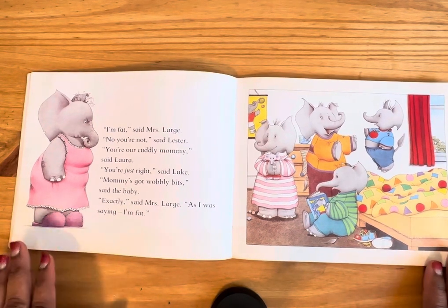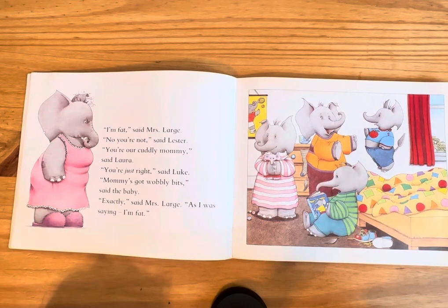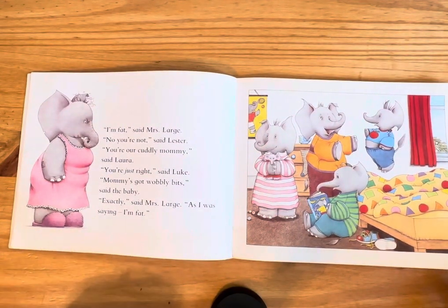So Mrs. Large thinks she's fat. And her family is basically saying, no, you're not. You're just perfect. You're our mommy. And Miss Lisa doesn't exactly like the word fat. I think that's a bad word because everybody is different and everyone is unique in their own way.